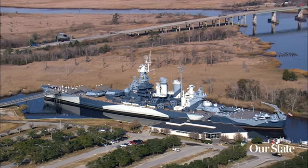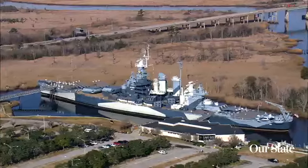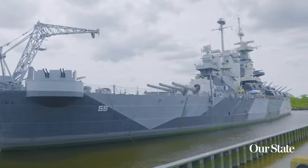He's seen the battleship dozens of times since, but Jim was surprised when he saw the ship had been painted in one of its wartime camouflage schemes in 1995. It's almost like her soul is saying, here's my razzle dazzle, this is why I'm called the showboat. It just changed the whole personality of the boat. Like, here I am, I'm the showboat.